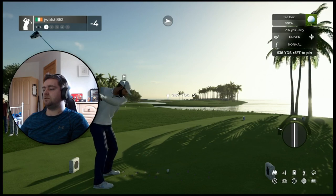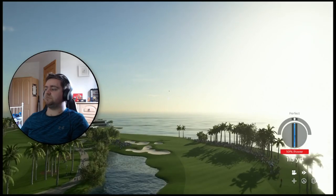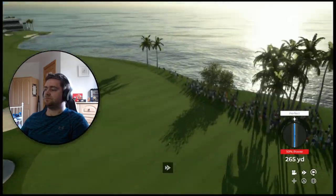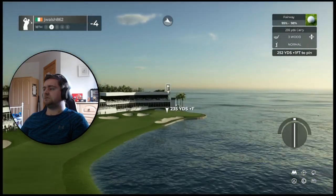Come on, now we need a good drive. That is a good drive. Nice one to finish with, at least. Ooh, looks like we're going to the fairway. Up the right side will give us a chance, I hope. And from here, it's about 250 yards out.